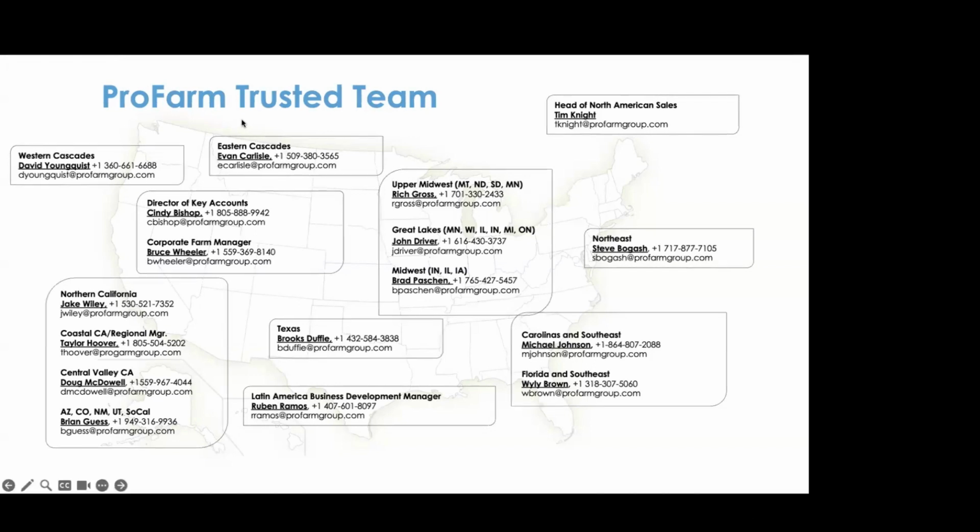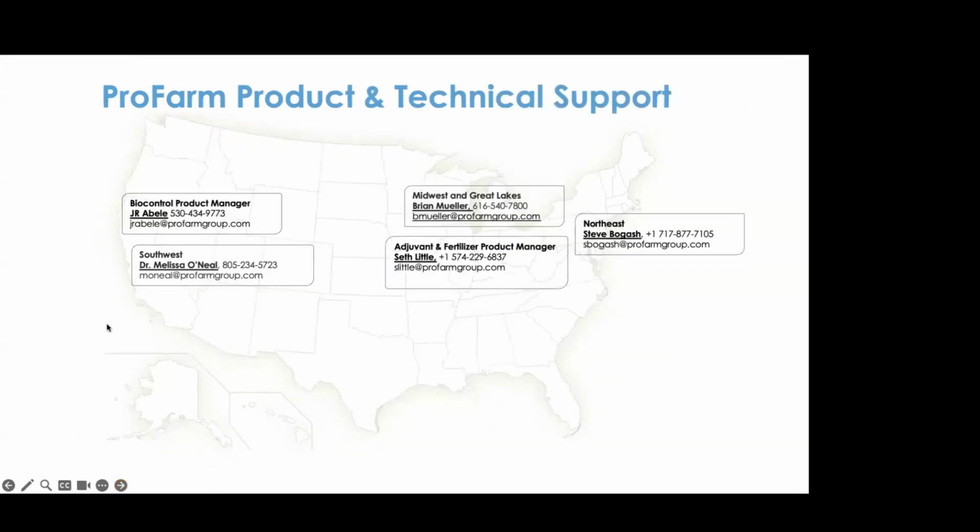We also have a team of technical experts that specialize in specific product lines. So we have JR, who's our biocontrol product manager and has expertise in all of our biocontrol products, so many of the products that we mentioned today. Of course, you heard from Dr. Melissa O'Neill, who has the expertise in how these products are working in the field and the data. We have Brian Miller in the Midwest, who has expertise in berries, palm fruit, and row crops. And then we have Seth Little, who's also a farmer, expertise in our adjuvants, our new adjuvant line, as well as our fertilizers. And lastly, we have Steve Bokash over there in the Northeast, who is a colleague of Melissa's in regards to the field development and the field data expertise. He also has a lot of expertise in indoor growing and the smaller crops like small berries, things like that, tomatoes and peppers.